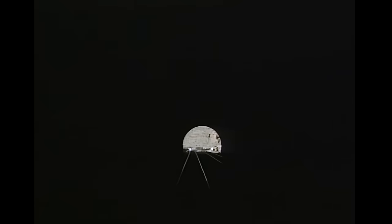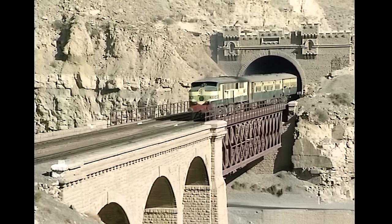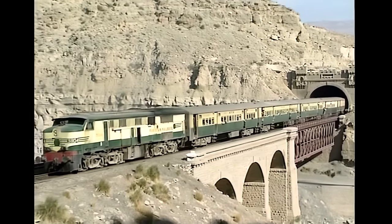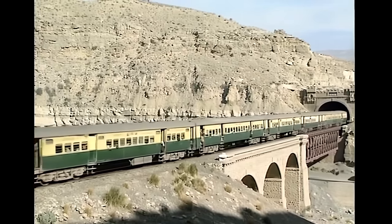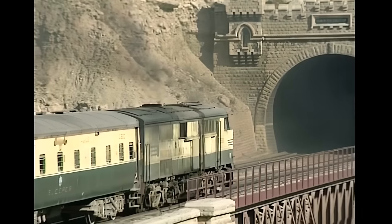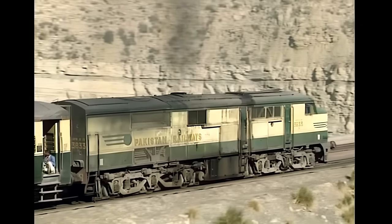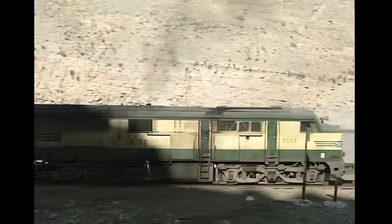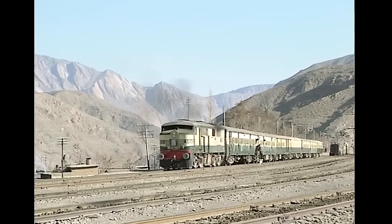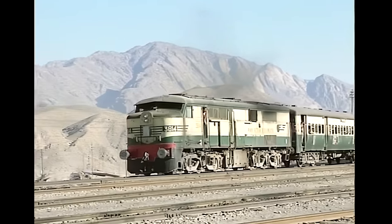In steam days, the 12-coach Quetta Mail had to be powered by no fewer than four locomotives to get it up the steep grades of the pass, making it the most expensive route to operate in the whole of India. Not surprisingly, the Bolan had top priority when diesels became available. The steam locos were hastily retired when these 2,000 horsepower Alco diesels from the USA took over in the 1950s. The Alcos have been on the line ever since and are now themselves considered period pieces.